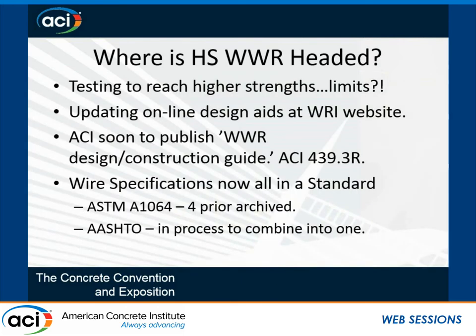Okay, where are we headed? We're in the process of testing for the higher limits. Where can we go? Can we make 100? How do we have to quantify that? Put it into code. We're currently updating some of our design aids again. Soon to be published is Wire Guide 439, design, construction, and manufacture, on how to make it so you can understand the process of how you order and get it.